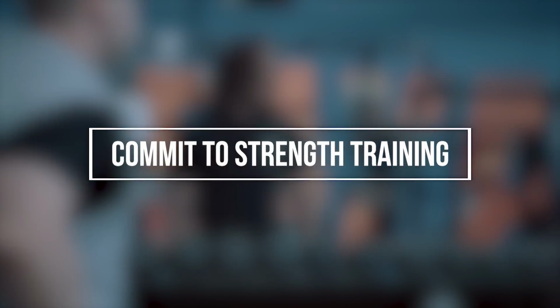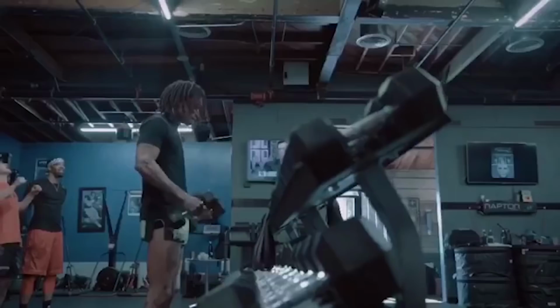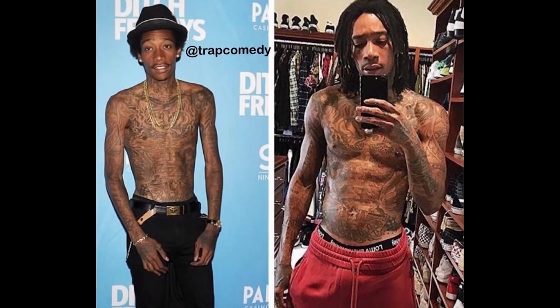Step number one, commit to strength training. Now, Wiz did not go from a skinny guy to a muscular guy overnight without putting in some hard work. A lot of people don't understand how long it actually takes to build muscle. And so he's been strength training for at least a couple years now, and that's why you can see that he's gained a significant amount of muscle mass.